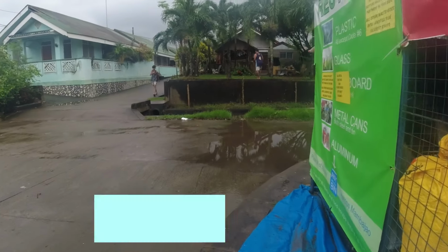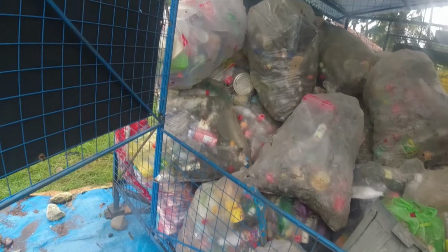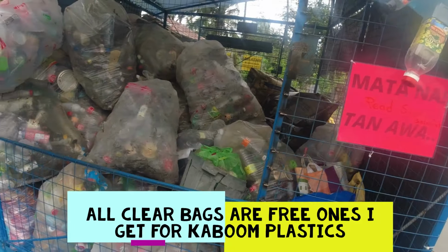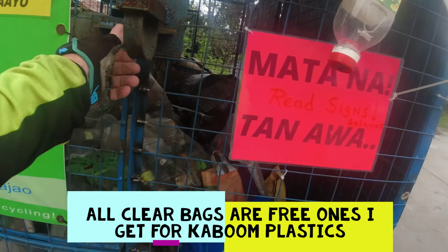That's what I'm gonna have to do, start paying some visits, but everything's looking pretty good. This one here is probably a little on the big side, but let's look what it can hold. This is like going on 2 weeks worth of recyclables now. And all the big clear ones are from the kabooms. We collect a lot of trash out of the rivers here, canals.